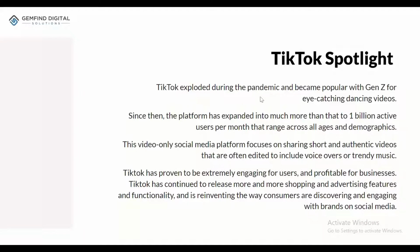They're engaging for users, they're profitable for businesses, and you can also share them on different platforms. Once you create a TikTok video, you can share it across different platforms. So that's a fun thing that you can use, to cross-pollinate amongst your different platforms as well.